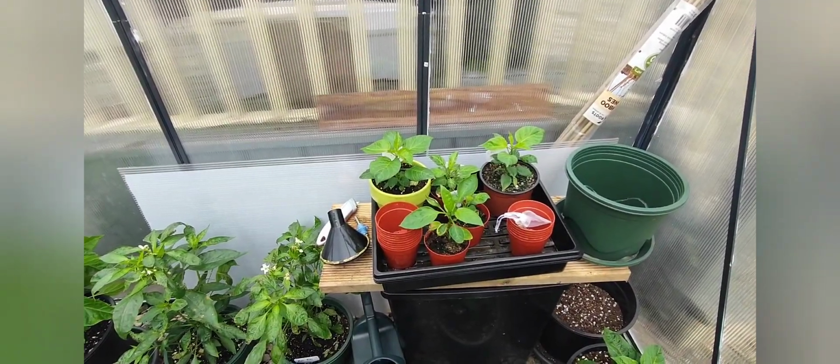Today is the 7th of July 23. Let's go have a look and see how things are getting on. Folks, weather's still been pretty crappy this last week or so, pretty warm today but still fairly wet and windy. But let's take a wee look around and see what's happening. We're going to have a look at the smaller plants here first.